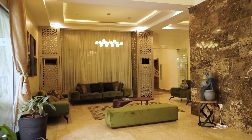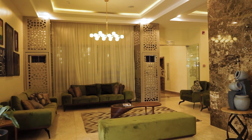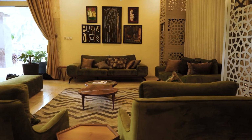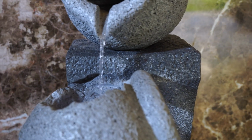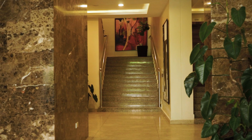The reception area has this homely feel and setting to it. The first thing it tells you as you walk in is welcome. Time now to check out the rooms upstairs. Let's go.